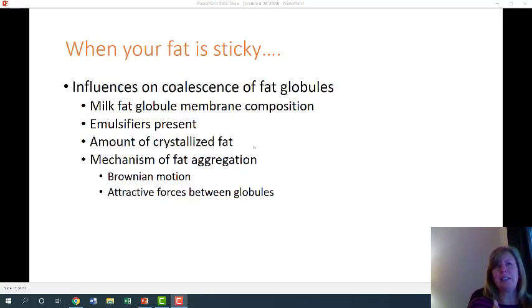So what influences the coalescence of these fat droplets? And there's several things. First, the composition of that milk fat globule membrane. Remember back that the beurre blanc sauce, the only emulsifier that we had present there was the milk fat globule membrane. And so the composition of that can be quite different depending on how the milk has been treated and the type of cow it comes from. So that influences how sticky these fat globules are. How much emulsifier is present? Is it charged, right? If the droplets all have the same charge on them, then they're going to repel each other, right? So we need to be cognizant of that.